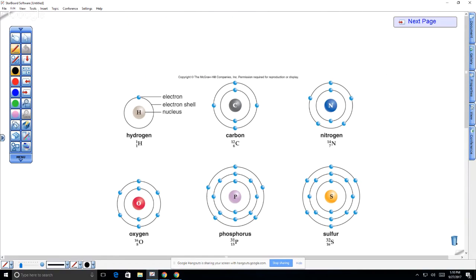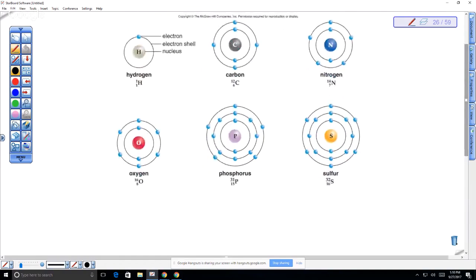Okay, so these are all of the SNPs. One thing that you'll notice about all the SNPs atoms is that they are all reactive. They all have their outer shell only partially filled. And that means that they're going to form bonds with other elements.